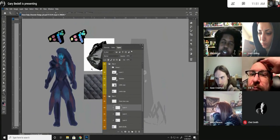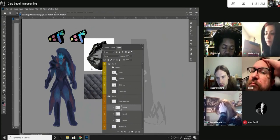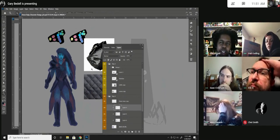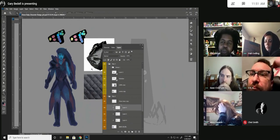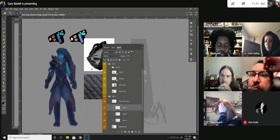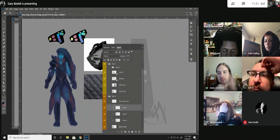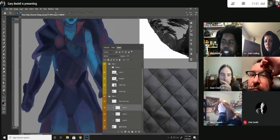Actually, honestly, this could be for either 2D or 3D. If this were more 2D, it'd probably be flatter color. But this render here would probably be more for a 3D artist because it is painterly. Yeah, they could use this to build their figure. Right. Exactly.